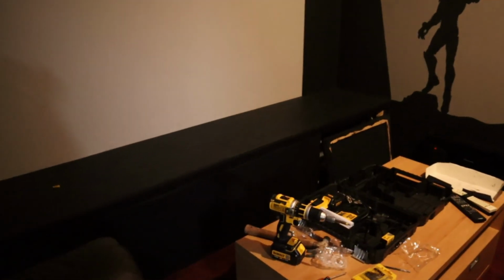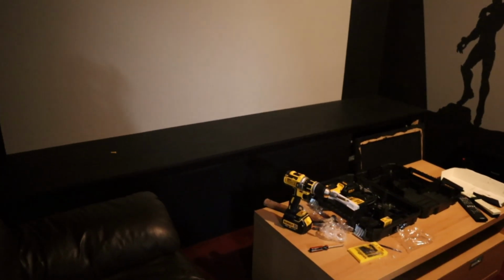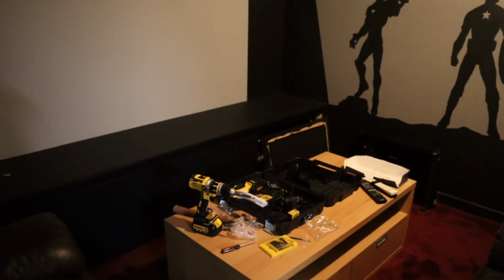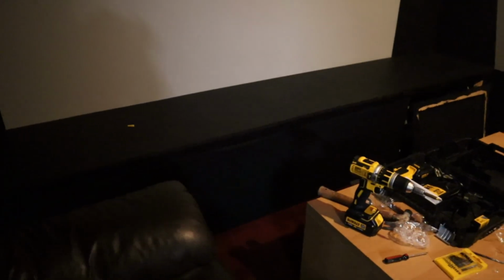That unit there, this whole black thing, I'll show you that separately because that's the only thing that I'm definitely keeping, and that's where all the AV stuff will go. At the moment, all I've got is essentially big PC speakers, which are all right, but it needs upgrading. So we're getting a new projector, we're getting much better audio equipment, second-hand of course.